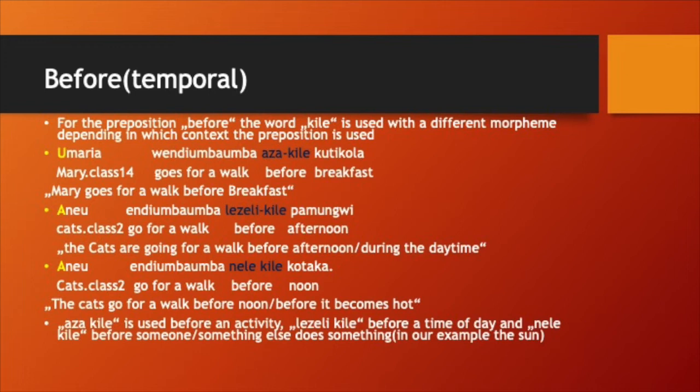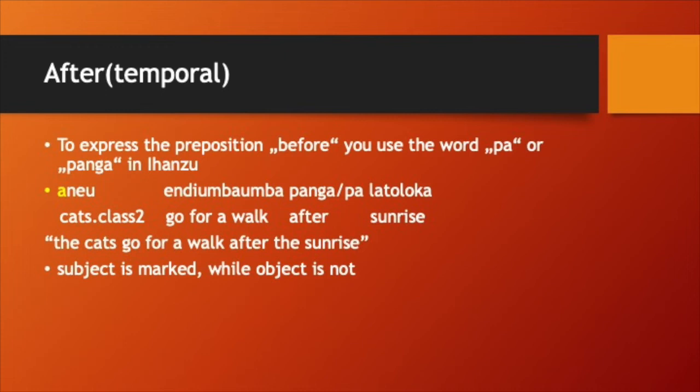And there's also after. To express the preposition after, no problem. You use the word pa or panga, like here in the sentence aniu and the umba umba panga or pa latoloka. You can use pa or panga, and it means the cats go for a walk after the sunrise.